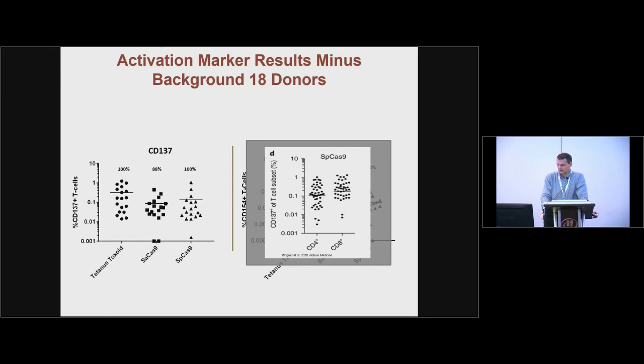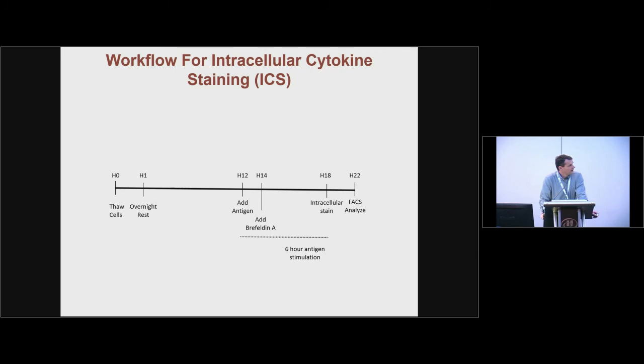And then finally, as a third assay for whether there are T cells that will be activated against Cas9, Carsten developed an intracellular cytokine staining assay. So remember, the gamma interferon assay is extracellular membrane-bound gamma interferon. In this, we'll be looking for whether you see interferon gamma, IL-2, or TNF expressed intracellularly.